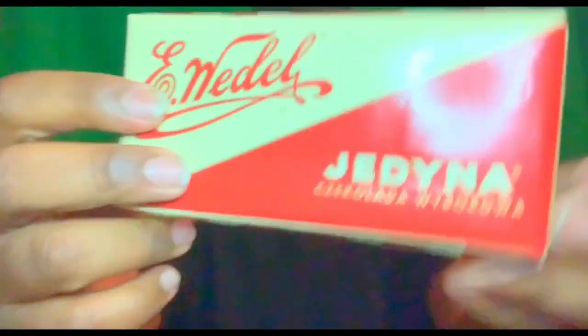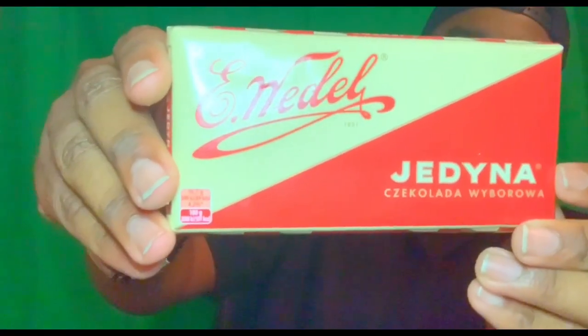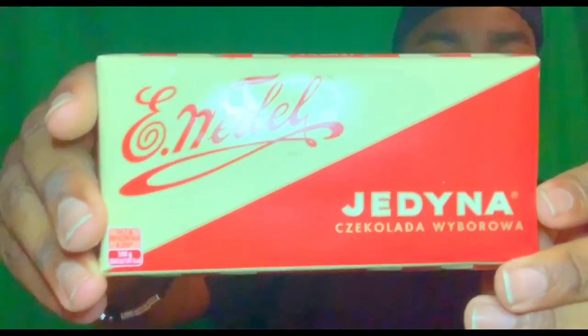What's this called? It's called the Jedna Secolada Webroa. Can I see it? It looks similar to a Willy Wonka chocolate bar. Yes, it does. We're gonna try it and see. This is about to be a long video. Oh, this thing already broke in half. This is good. Oh! Oh no!